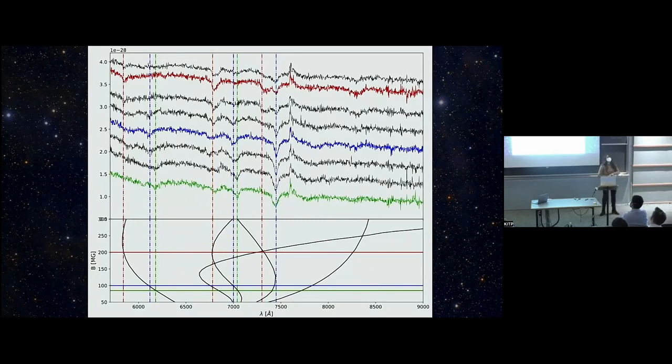With some of these objects, we can actually do a tomographic study of how the magnetic field is varying over the surface of the white dwarf. Soon we're also going to get spectropolarimetry observations, which will help in understanding the geometry of the magnetic field of the white dwarf. So this is an extremely interesting sample.